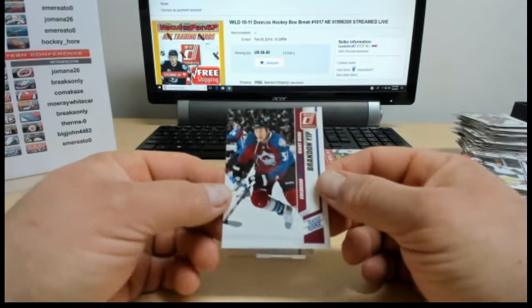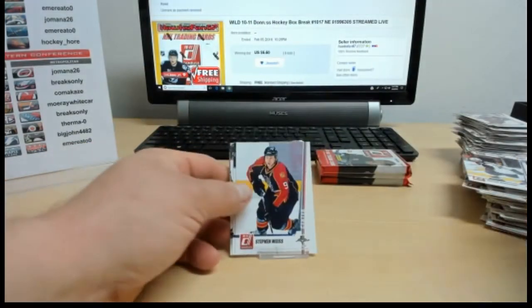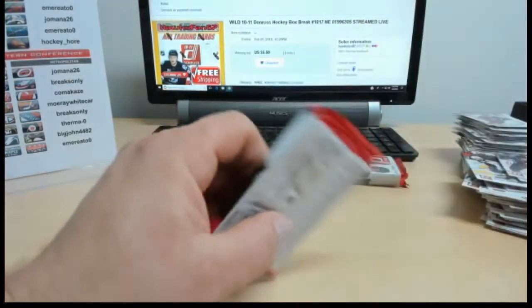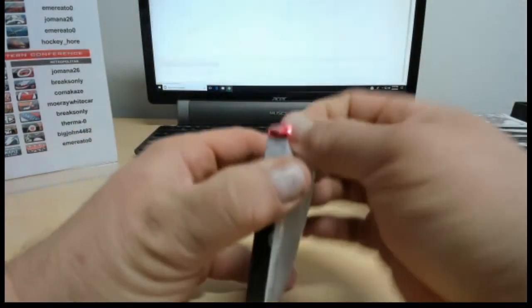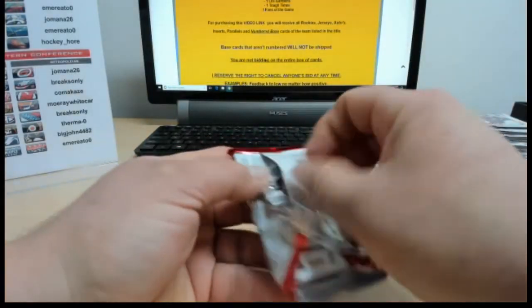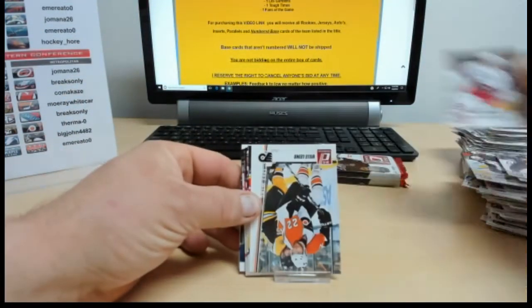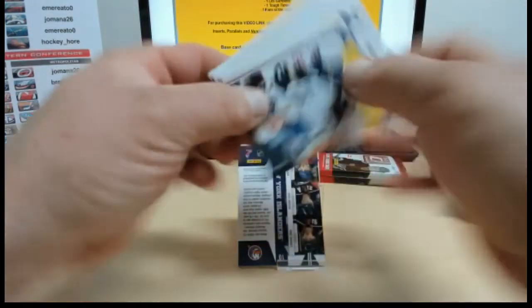Rookie card for the Colorado Avalanche, Brandon Yip. Let me scroll down here and see what we're supposed to get. Almost positive. You should be seeing an autograph in here. 2 memorabilia or autograph cards. Okay. So either or. Oh, for crying out loud.